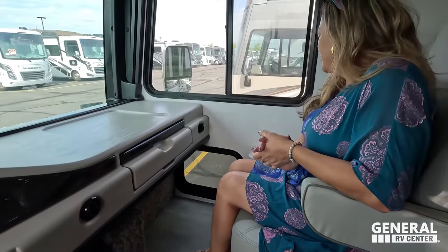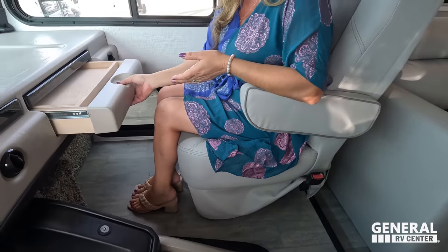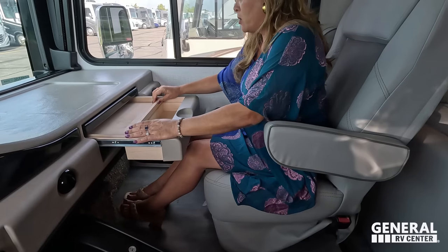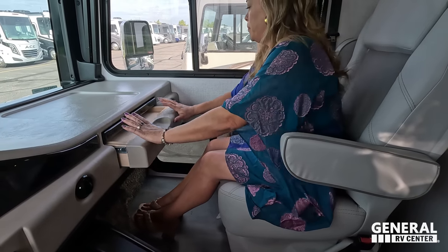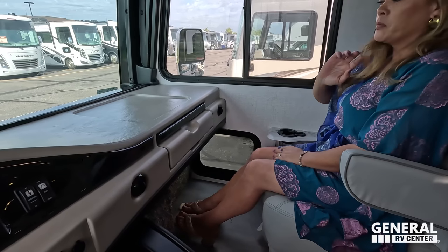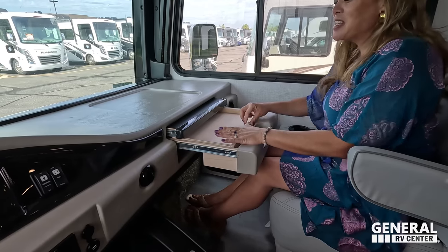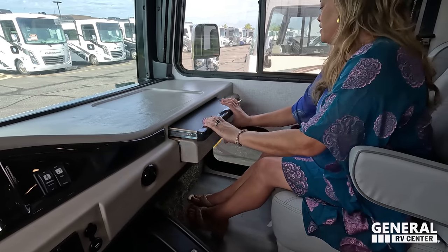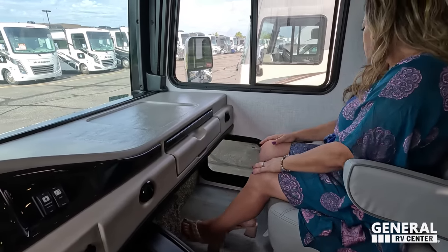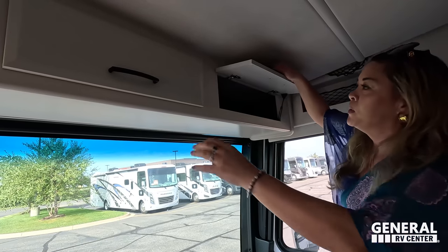Andrea, how do you feel in the co-captain seat? It's actually very comfortable. Both these seats do swivel. There is a pedestal table that would go there. And I love that there is a workstation here. Yes. So you have this, also goes in. I have a cup holder here. Well, not only that, you gotta pull off the tabletop as well. Very nice. But it's nice that you have that to put stuff in. Yes. Okay, and then we got some storage above. Let's see. All right.